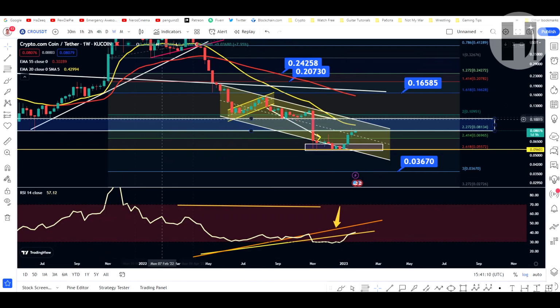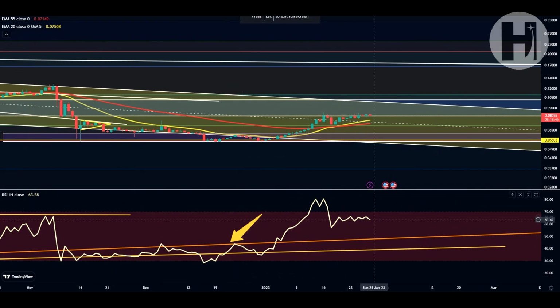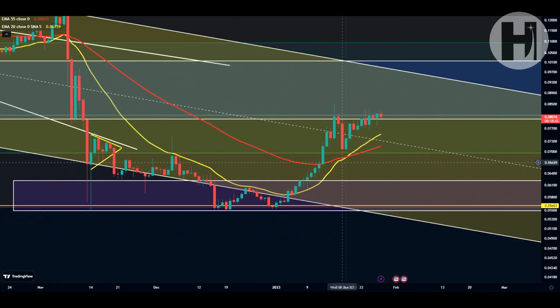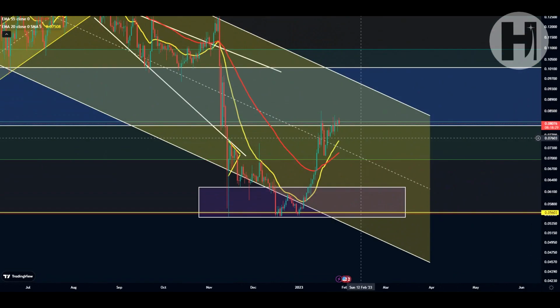Let's see what we have here on the daily chart. This is going to be a bit more interesting. So on the daily chart, obviously we have the bullish cross playing out January 19th. From there, we could have seen a nice 17% move to the upside, but I wouldn't be buying at that point. Let's see what else we have.